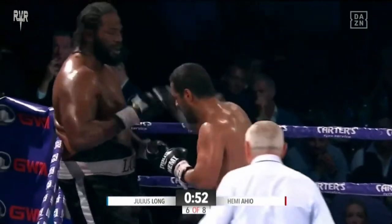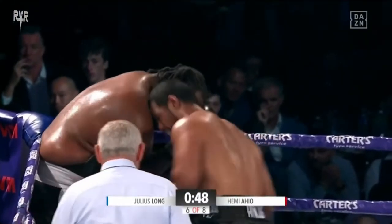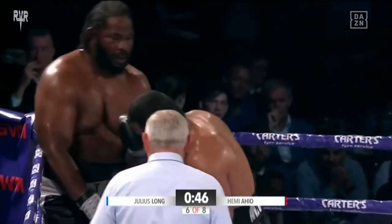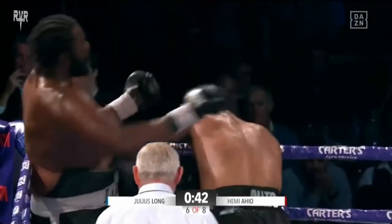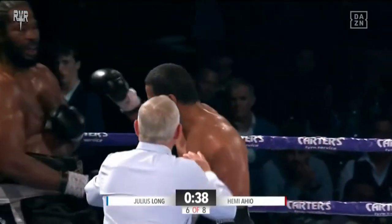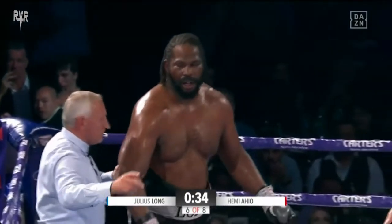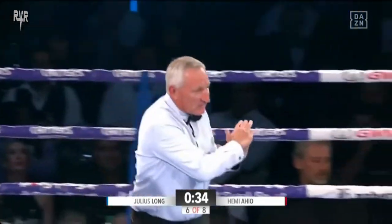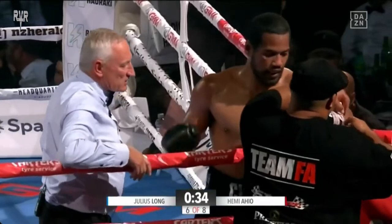Yeah, for a man who's taking a lot of punishment, when he does come off the ropes, in those spurts you're talking about, he's still got a bit of venom in those punches. A lot of steam coming off Ahio's glove once again. Another ripping shot to the body. Stop. Neutral corner for you. Time out. By design or coincidence. Here we go.